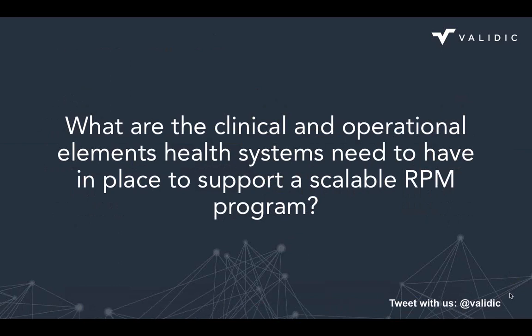So the last two are really about what's happening at the state and national level in terms of laws, which kind of leads to billing as well. So what can you bill for? It's really important to understand that. So we provide the service no matter what, but it's always good to understand what are the laws in your state, in your region, nationally, or globally in our case, and then also figuring out how does the billing work to make it as easy as possible, as inexpensive as possible for everyone involved. So that's my top 10 list in terms of the clinical and operational elements a health system needs to have in place to support a scalable program.